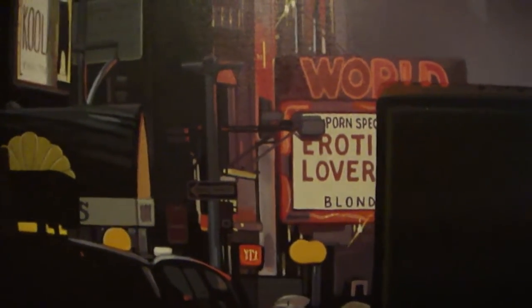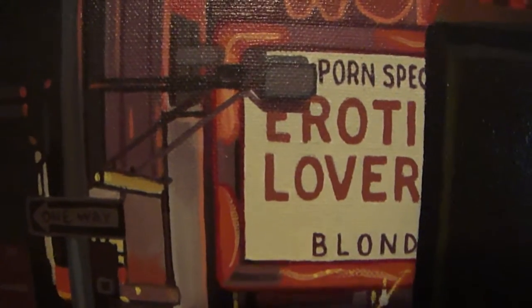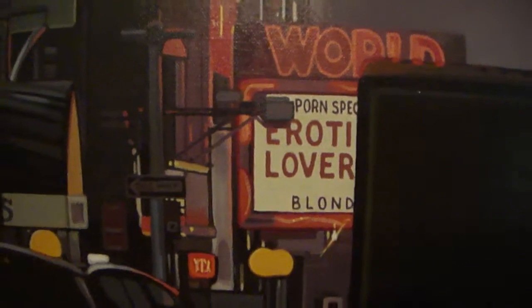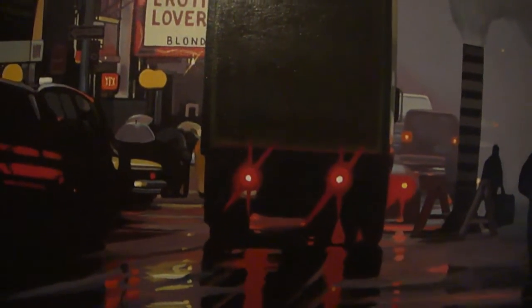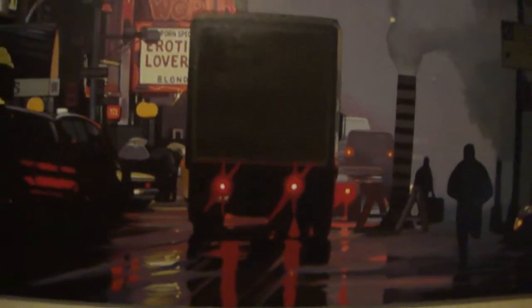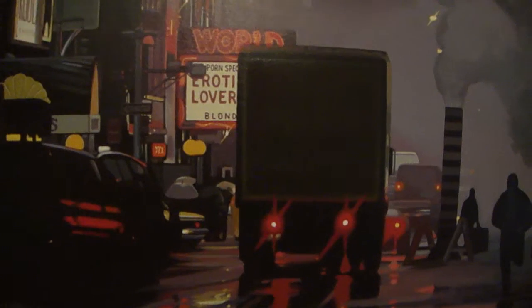This one here, I decided to go with the actual words as they were in the photograph, because I just thought to me it was more interesting. And some of the things I like about this painting is it's a night scene, which I like, and it's a city scene, which I love painting city scenes. I don't do enough of them, but I do quite a few of them.